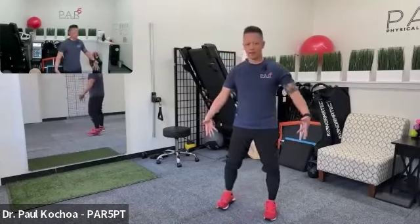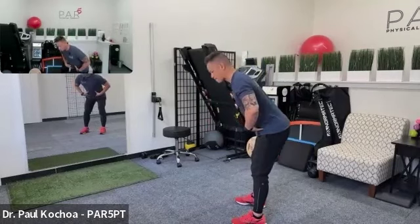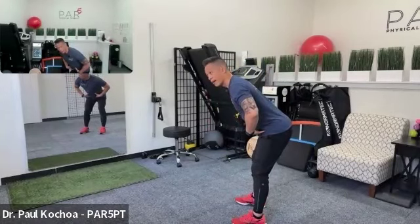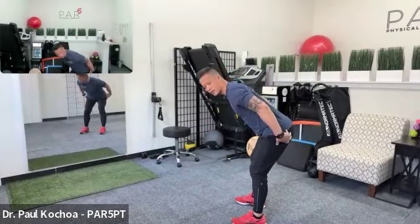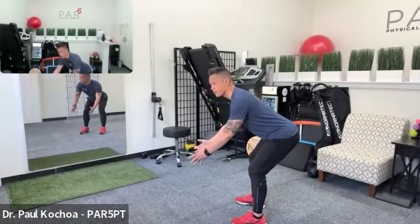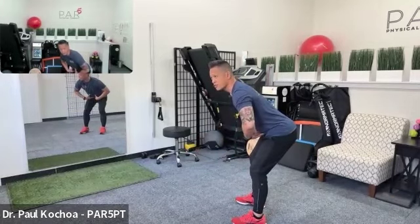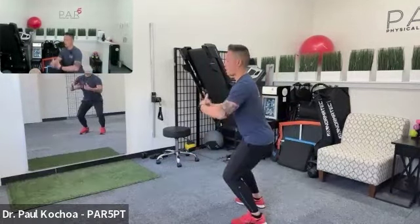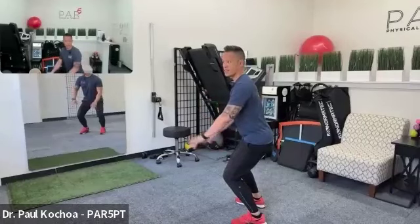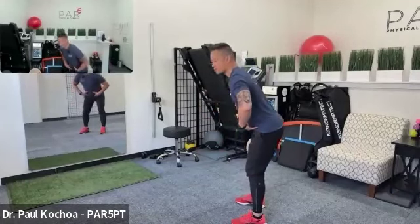I have my feet about shoulder width apart, and I send my hips back, okay? The more back I bring my hips, the more I engage my glute muscles, and the more stable I can be in this position. This is more athletic. This is a hip hinge versus a squat, which is more upright torso and the knees going forward over the toes, okay? So hip hinge is the key.